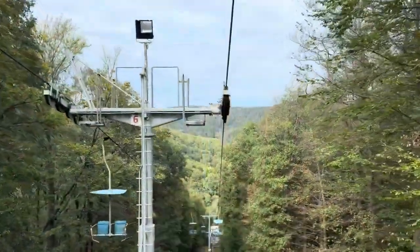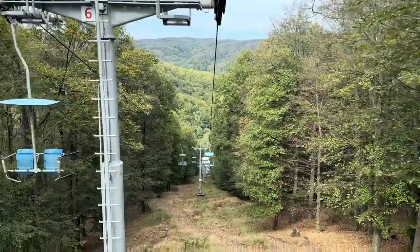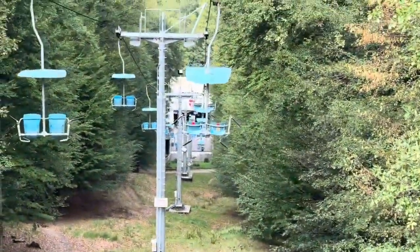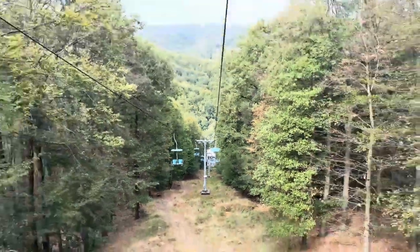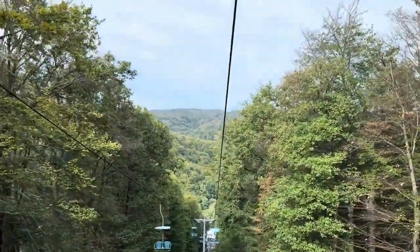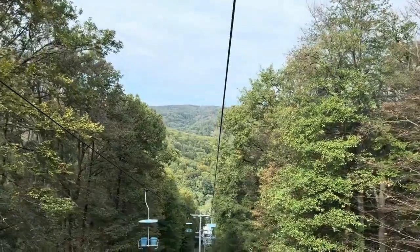Well, that was certainly a fun little ride, just coming back to the base station down there. So where is he? There he is. And that'll be my €7 worth over and done with. But that was fun. It's absolutely stunning up here.